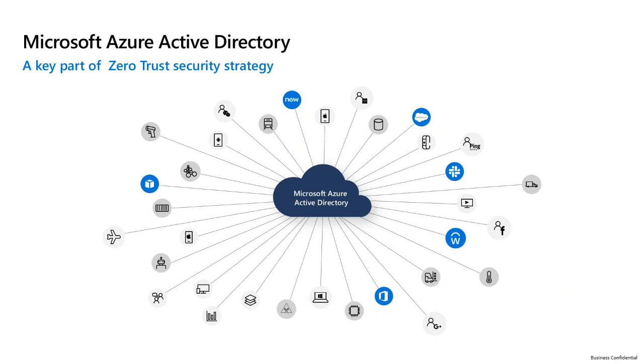So, as mentioned, since that network perimeter is disappearing and things are moving to the cloud, Microsoft Azure Active Directory as the identity control plane is a key and central part of any Zero Trust security strategy. Today, identity has become a core part of security. And it's the control plane that connects everything and gives you visibility into your entire digital estate, ensures that only the right people have the right access to the right resources, and keeps the bad actors out.